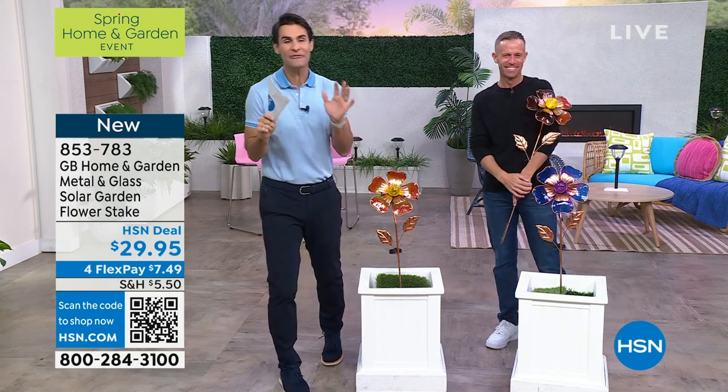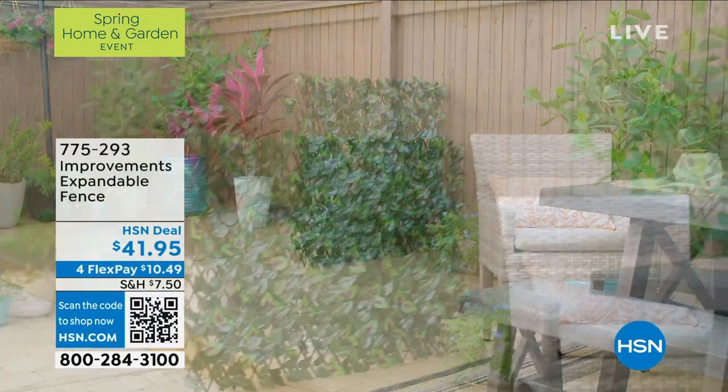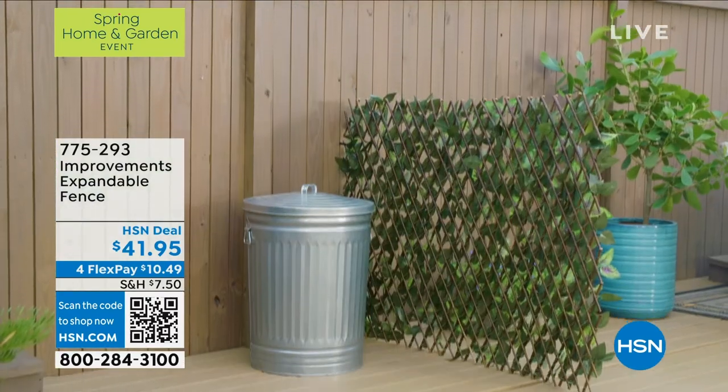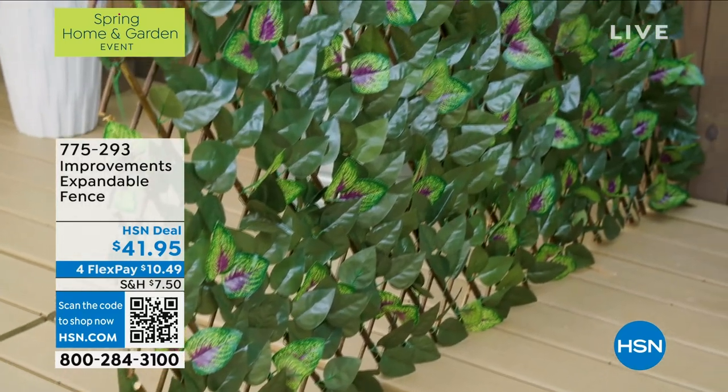Right now, one of my favorite items here in spring and summer, it's the expandable fence. Take a look at your screen. If you're like, what do you mean expandable fence? Yeah, exactly what I said. Maybe you're trying to cover up something a little unsightly in the yard. You're going to use your expandable fence. Maybe you just want a little privacy. You're going to use your expandable fence.